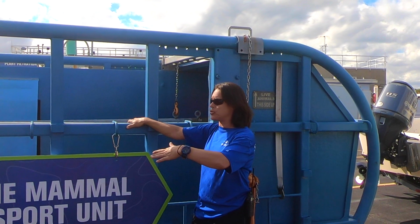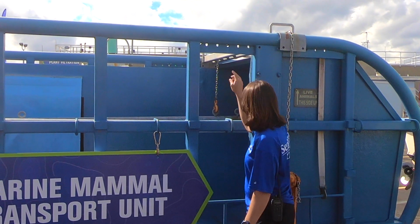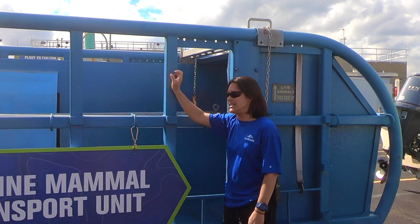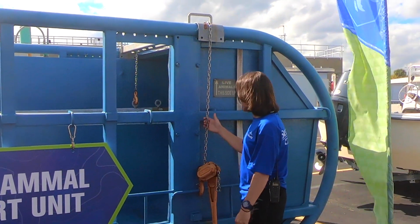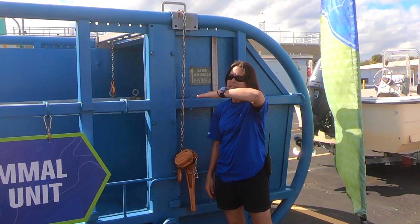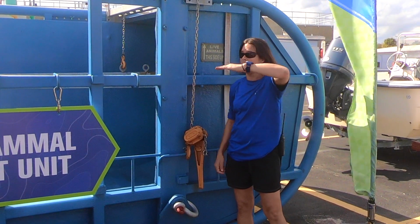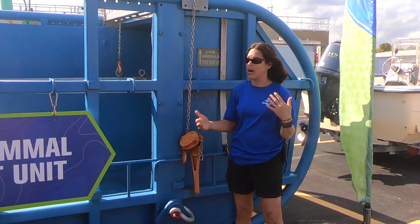So we lift the animal with a crane, in the stretcher. We lift it, bring it into the box here, and then we'll hook it up with all 4 hooks that you see on the inside. These hooks, these chains can be adjusted via the levers, so the animals can sit level. Some animals like to transport with their head a little bit further up than their tail, or maybe a little bit head down. It depends on their comfort level.